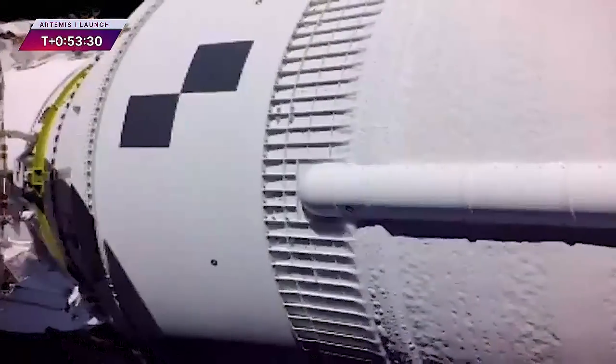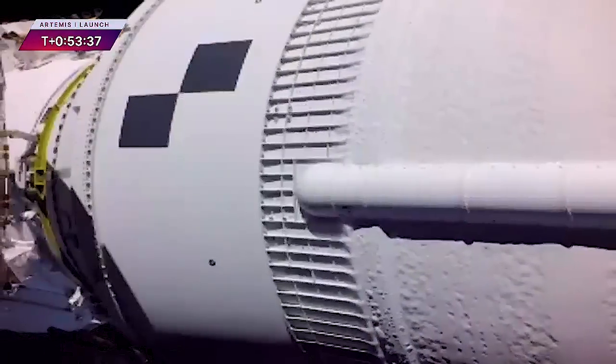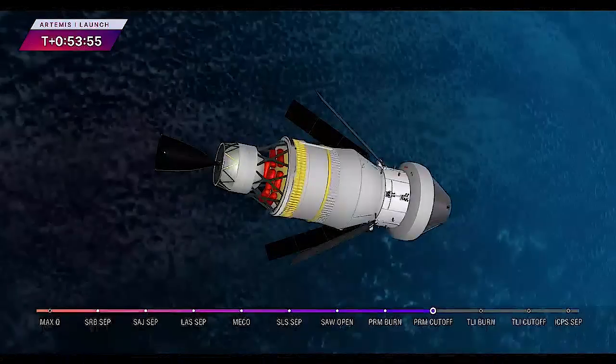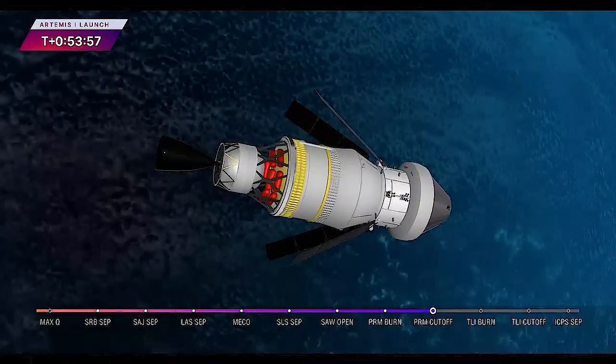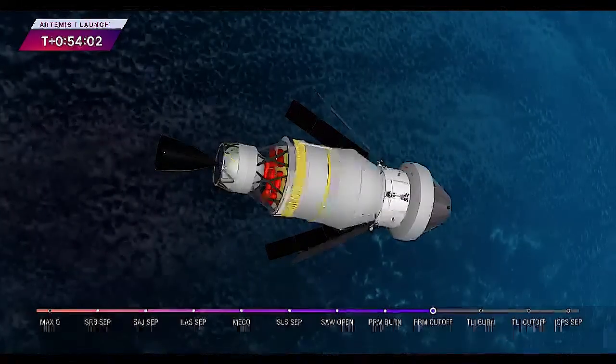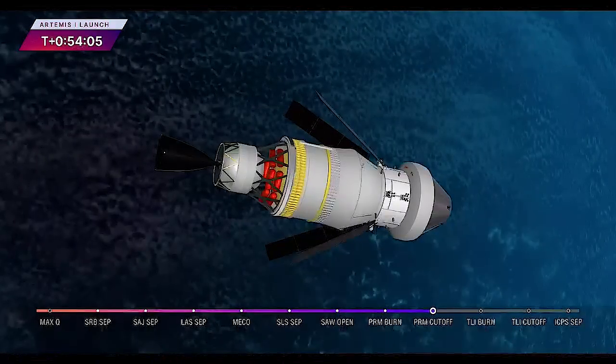And we have confirmation of perigee raise maneuver ignition and full thrust. This is a live view from the spacecraft. Again, a really short burn. We're standing by for the cutoff. And we have confirmation of perigee raise maneuver cutoff. Flight Dynamics Officer reporting on the loops here in Mission Control Houston that it was a good burn.